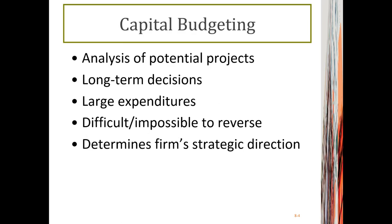Now, let's take a look at what capital budgeting is. Capital budgeting is the most important decision for any corporation, and it involves evaluating long-term investment decisions, because it involves large expenditures. Normally it involves millions or even billions of dollars of investment over the next 5-20 years. The benefits that a company can get from those future investments can last more than a decade. Once the investment project has been initiated, it's very difficult to reverse. Therefore, capital budgeting is the most important decision for any corporation because it determines the firm's future strategic direction.